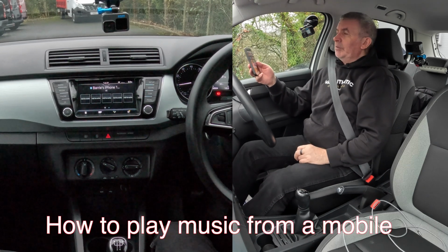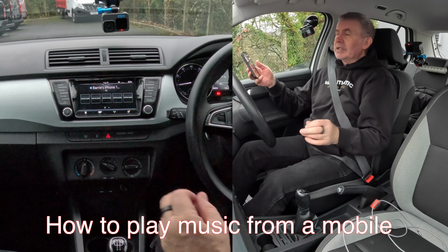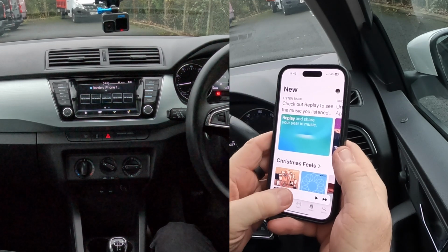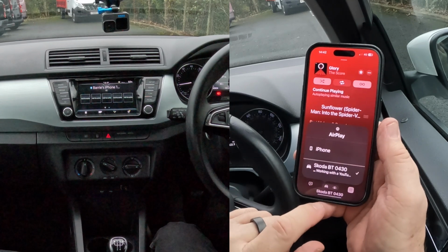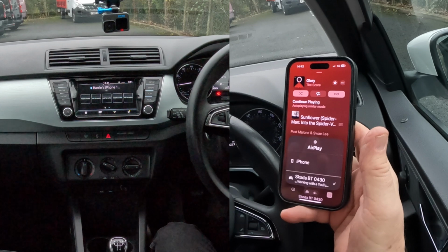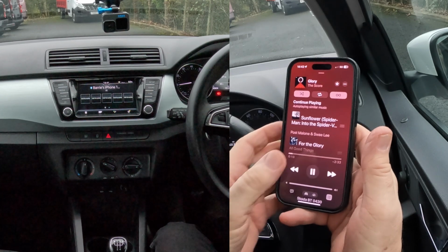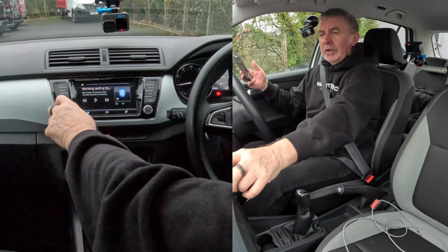Okay, I'll just show you how to stream music from your mobile to the Bluetooth audio system in this 2017 Skoda Fabia. First of all, we go to music, we find a record that we want to play there. If we look at the bottom, Skoda BT0430, there's a tick next to it. That means anything I play here will play through the system in this Fabia. So we'll click play, we'll go over to media, and there you go. That's it playing.